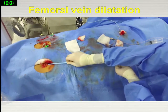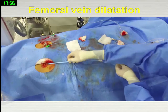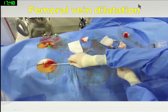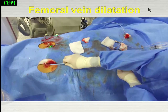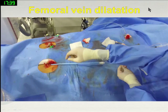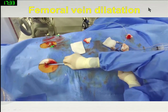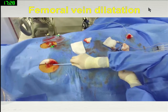Actually, we made 22 French long sheaths, but for this clinical trial, we did not use long sheaths themselves. Instead, we dilated the inguinal area with the dilator and then directly inserted the 18 French delivery cable. We did not suture here, just manual compression, for 15 or 30 minutes, to make further intervention possible later.